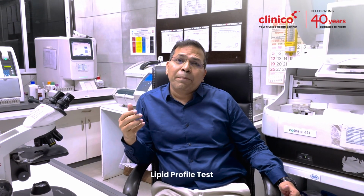In cholesterol, one can go for the lipid profile test. In the lipid profile test, you will find various parameters. There is the good cholesterol, called HDL cholesterol. The level of HDL cholesterol should be more than 40. And then there is the bad cholesterol, LDL, and triglyceride. These are the other two parameters you can see in the lipid profile. The LDL value should be less than 100, and the triglyceride level should be less than 150.